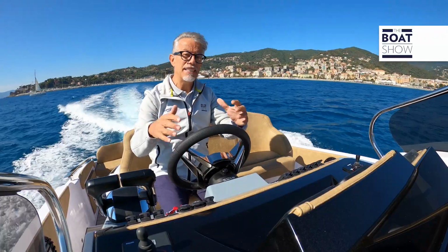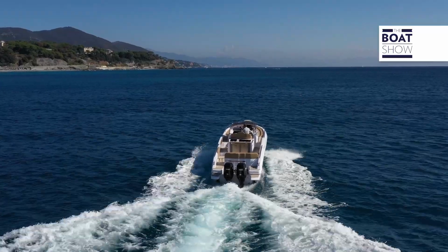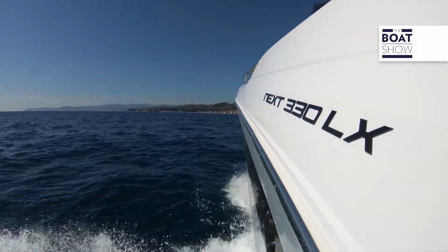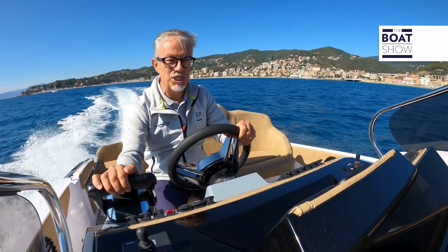I'd say that the minimum plane speed is 10 knots. This is a condition that is favoured by the position and the very advanced centre of gravity due to the effect of this large cabin. It goes into plane right away, and it also speeds up immediately.